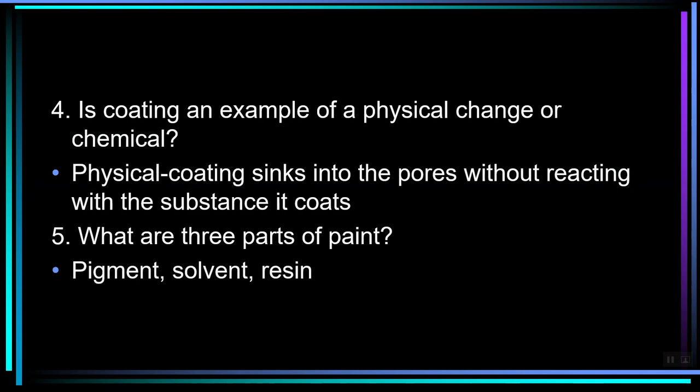All right, there are three types of paints, three parts to a paint. The pigment. Anybody know what the pigment gives us? The color. Very good. The solvent and the resin. Does anyone know what the solvent gives us?